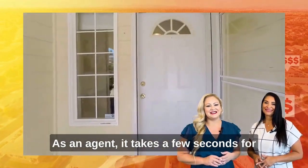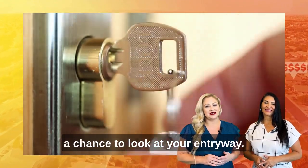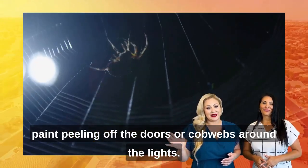You also want to pay attention to the front door. As an agent, it takes a few seconds for us to open a lockbox. And this really gives buyers a chance to look at your entryway while they're waiting to get in. Take a moment to make sure that there isn't any paint peeling off the doors or cobwebs around the lights.